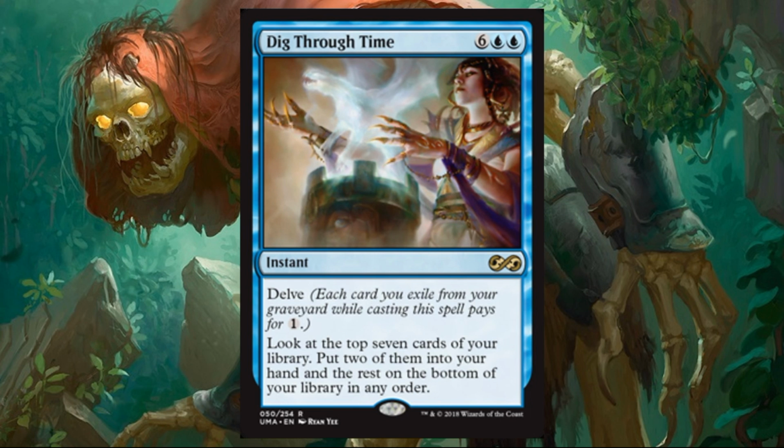Dig Through Time. Now, of course, this is banned in Modern as well as Legacy. It's restricted in Vintage, but it sees extensive Vintage play. Now, unfortunately, because of all the bannings, it's a rare that doesn't have a whole lot of value behind it. It's from Khans of Tarkir. You can grab those for $1 or $2, foils for $7, $8, but this is the first time it has been reprinted.